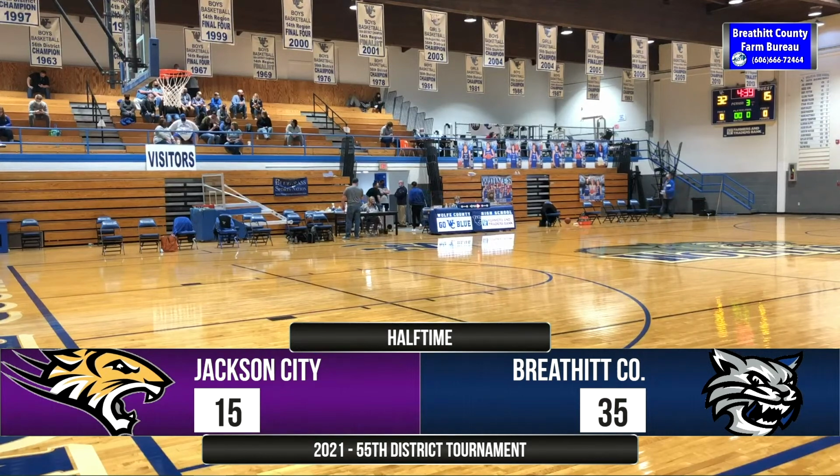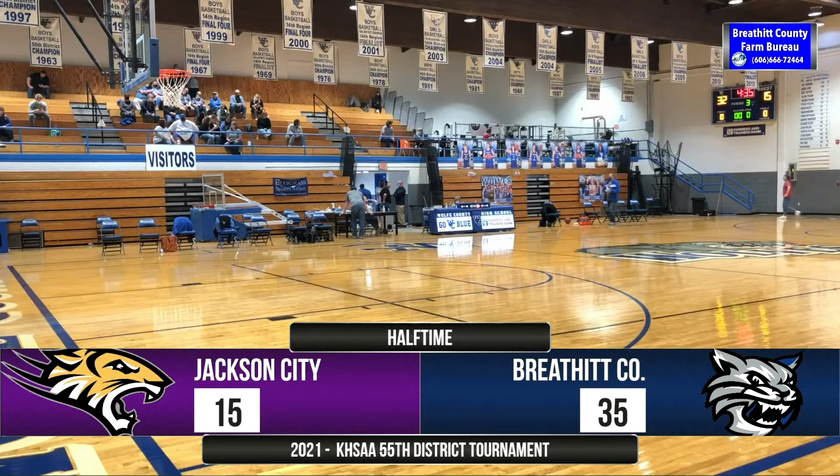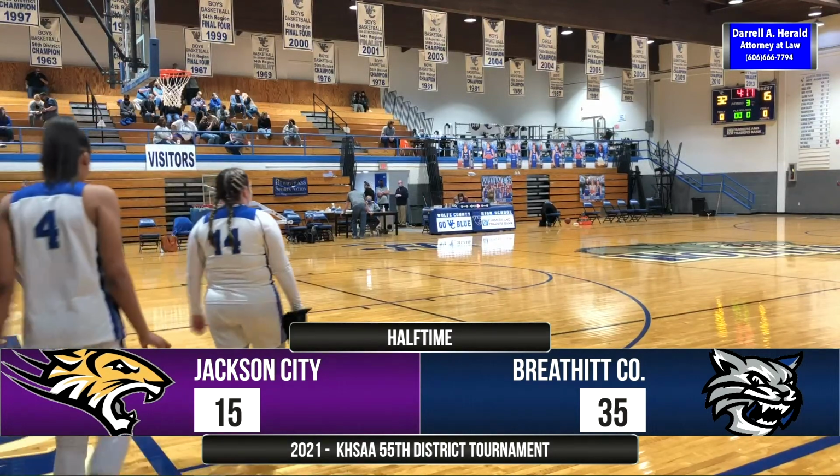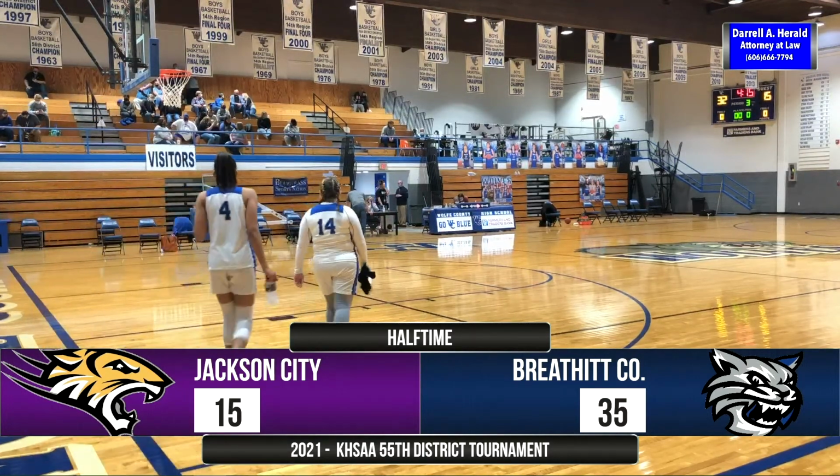I think one of the bigger questions in the second half, though, will be how long can Adriana Schutz go before she picks up that fourth foul? We talked about it: in the first quarter, she didn't pick up any fouls. And then, in the second quarter, she picked up 3. So that's a big deal going forward. Obviously, this LadyCats team, when she's off the floor, is a much different basketball team defensively and offensively.